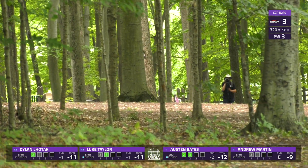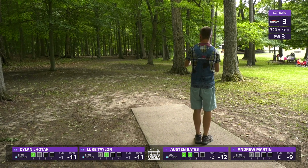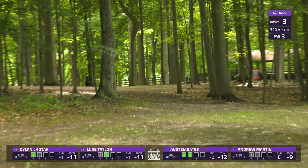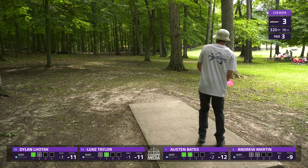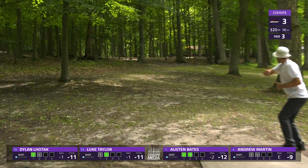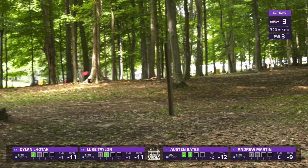Yeah, that's a danger. A little inside connects with that tree. Just not committed enough. Not enough turn on it. Oh, it's hard. The shot looks really good, but you catch one of those late trees going through that secondary gap, and you end up quite short in circle 2.